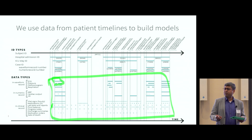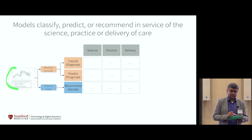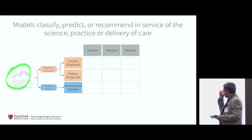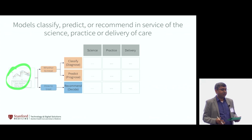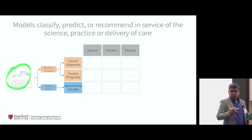Okay, but what will we do with this? Well, we build models. So here's a little model. I'm not going to show you equations this late in the day. These models could be things like logistic regressions and deep neural nets and whatever. For the purpose of today's conversation, we feed it some data, and it produces a number at the other end. Let's just call that box a model.